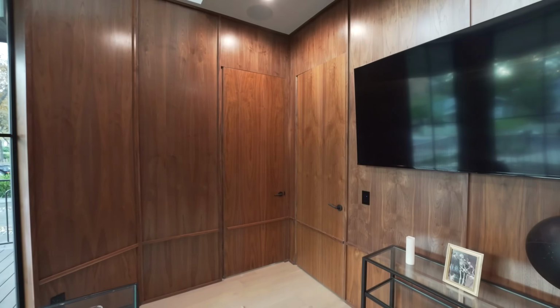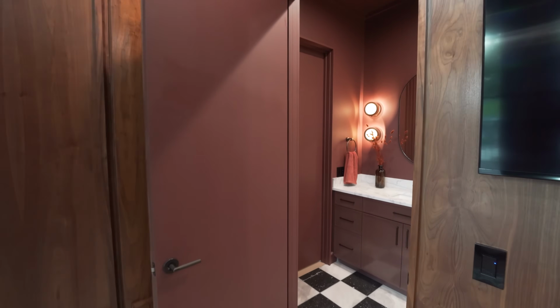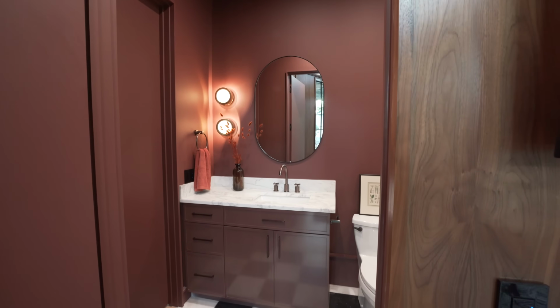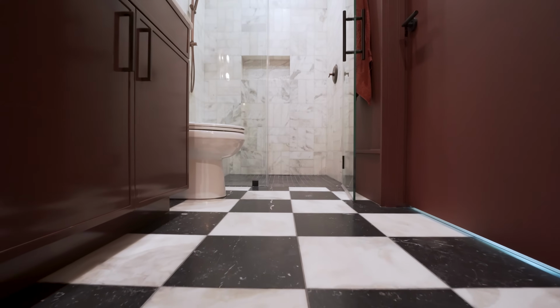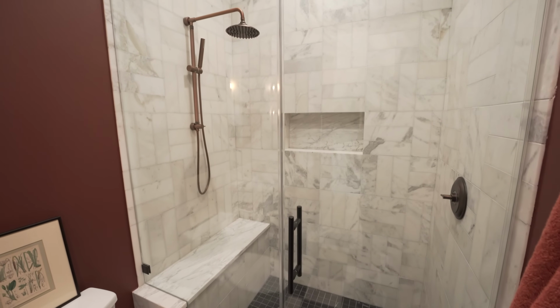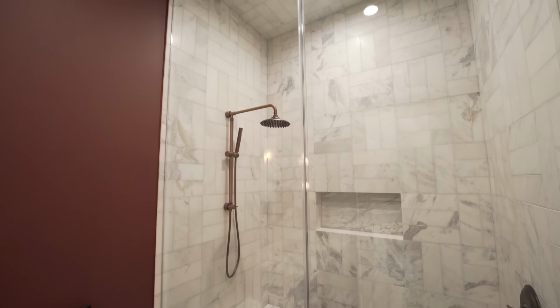Behind a concealed walnut paneled door is a very bold and prominent bathroom that complements this beautiful office. Right away, you're just hit with this rich, deep red color called Cajun Clay on the walls, trim, doors, ceiling, and cabinets. These walls are complemented by onyx and frost white marble checkerboard tile floors. Going into a curbless 10-foot shower with marble head to toe encased in floor-to-ceiling glass. This is the downstairs common bath that all the guests are going to see and use.